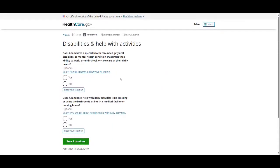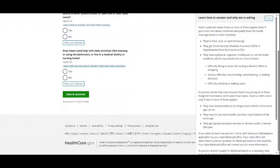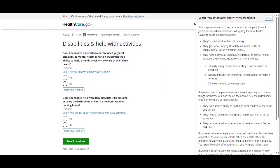Fantastic. Disabilities and help with activities. These questions, again, are basically Medicaid triggers, but they're ones I don't particularly trust as an enrollment assister. It'll ask if you have a special healthcare need, if you need help. So if something is limiting your ability to work, attend school, or take care of daily needs. And then the next step up from that is if you need help with daily activities. And they have good examples here. But I find the help text, especially if one of these issues is cognitive, to be a little overwhelming here.